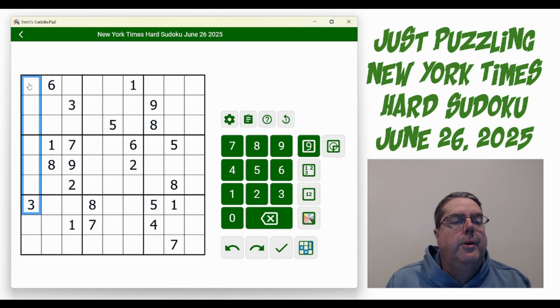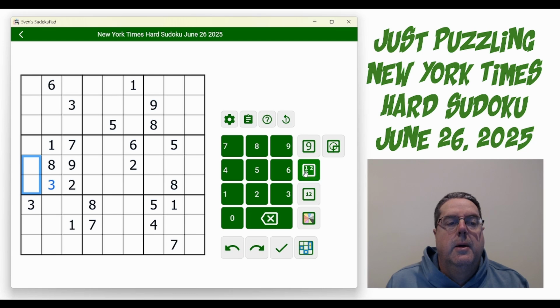Alright, so we can see a 3 is here and a 3 is here, which means that cell there has to be a 3. What we can also see is the 6. So let's do this column, right? So 6 and 5 have to go here. And I'll show you why, because that's 5 and 6 there. So this leaves 1, 2, 3. That'll leave that as a 4.